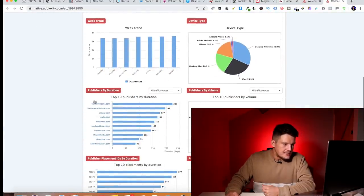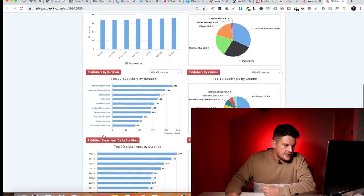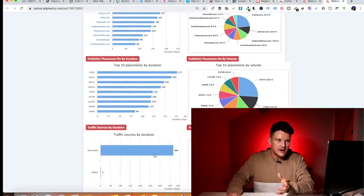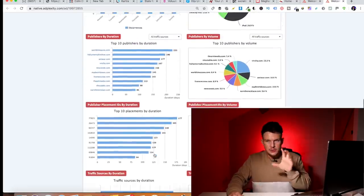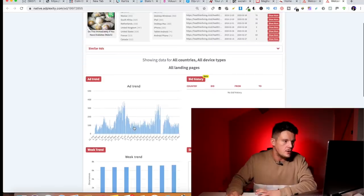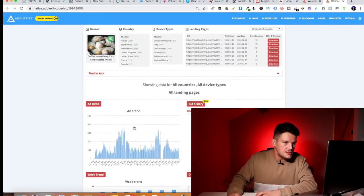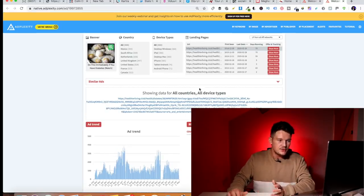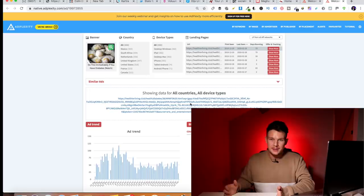And you can see the websites that it's been running on here, and you can see the ad network. So this is Rev Content, which is one of the networks. So you can go to Rev Content and sign up to that. I'll show you another way where you can sign up to native ad networks in a second, sign up to a lot of them at once. But what you can see here is lots of information. So you can actually see the landing page that's been running for 69 days. If someone's running a landing page for 69 days, it's probably profitable.